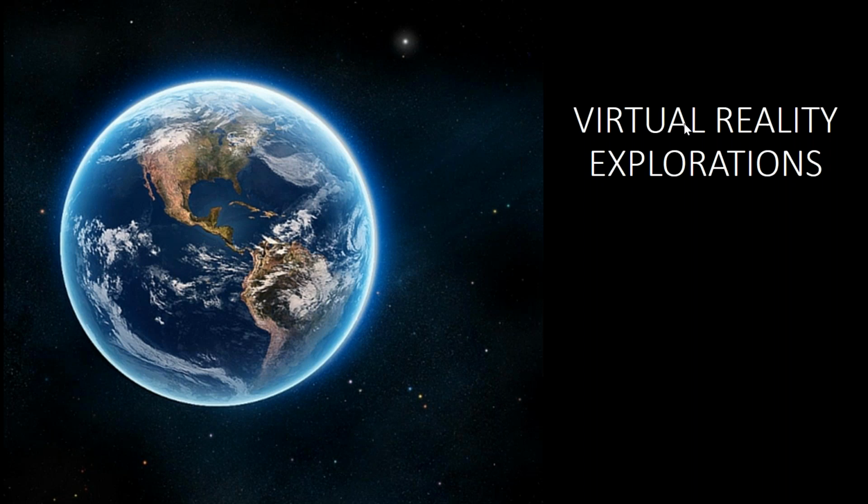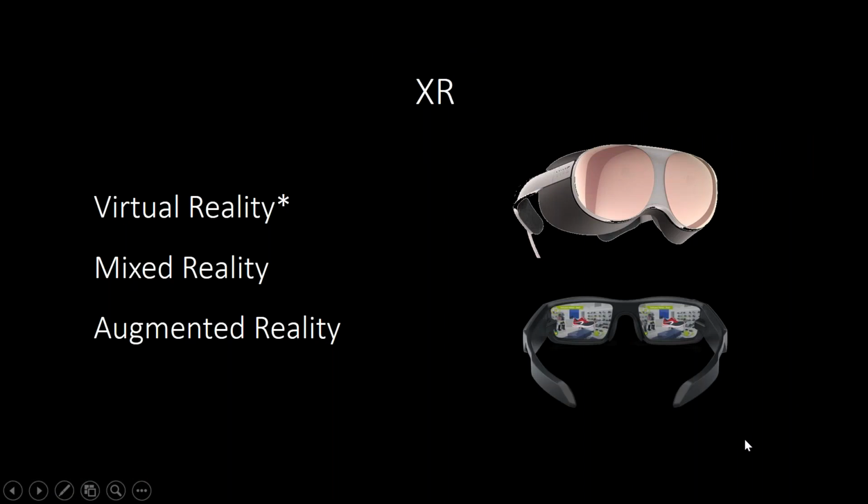And so I was really excited about virtual reality. I was excited about the way it made me feel, and the possibility for student learning that would go beyond the classroom. Let me just move to the next slide here. So let me just talk about some definitions very briefly.